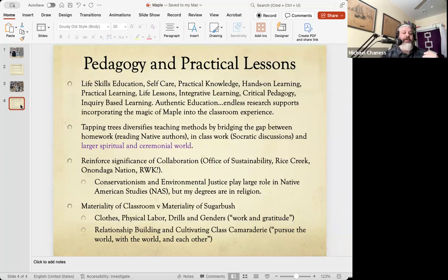Remember the work and gratitude that Dr. Kimmerer wrote about. There is work. You will start to sweat, especially on a day that's cold but the sun is out and you've got layers on. You're doing a lot of manual labor, and you're going to work up a sweat. I never do that with students. I never have the opportunity to physically do manual labor alongside them.